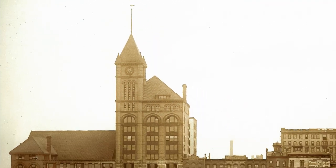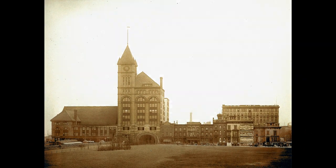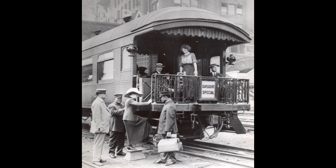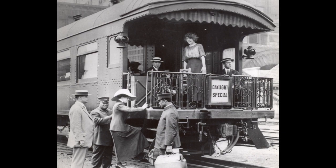IC operations and facilities were major fixtures along the south shore of Chicago, including the line's magnificent Central Station, constructed in time for the opening of the World's Columbian Exposition in 1893. The station served IC's intercity trains bound for Midwest destinations and its flagship service to Memphis and New Orleans.